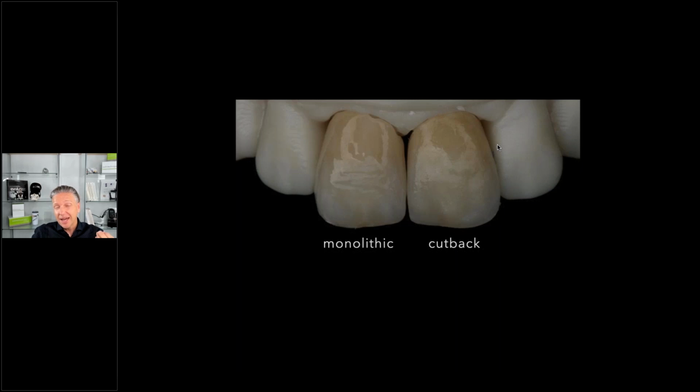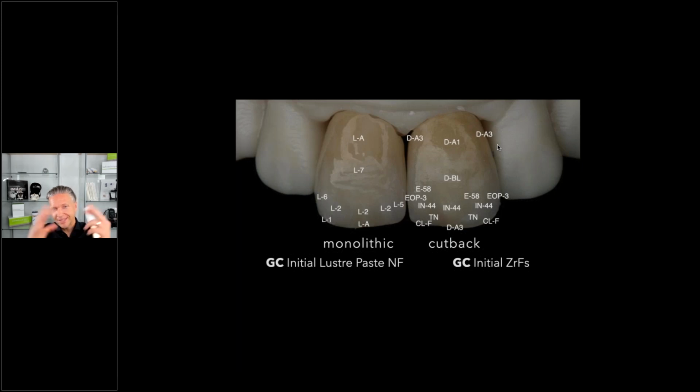Do I want to really match a number 8 to number 9 as a natural tooth as a monolithic crown? It's going to be hard. So as I always usually go with a micro cutback to put some effects in there, or even more of a cutback depending on what I have to match. Here you see all the things here what I put on.